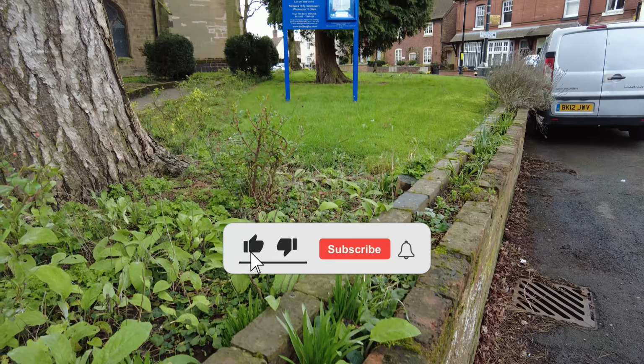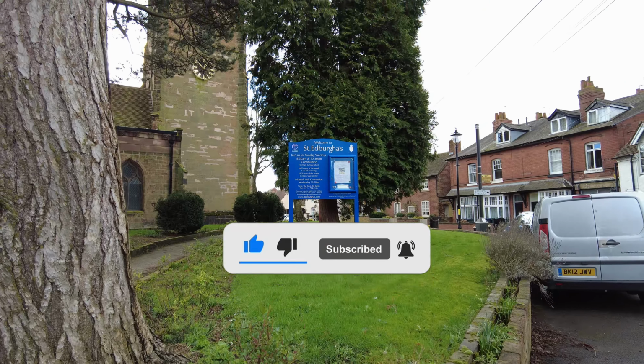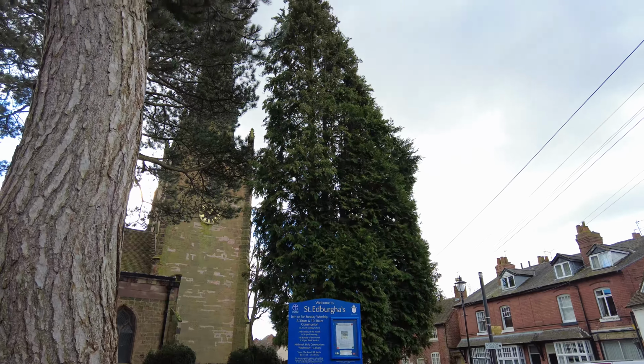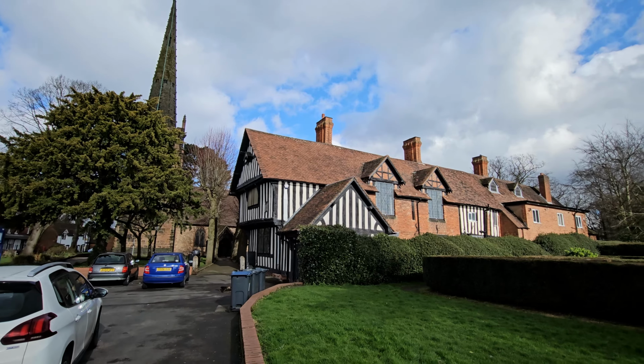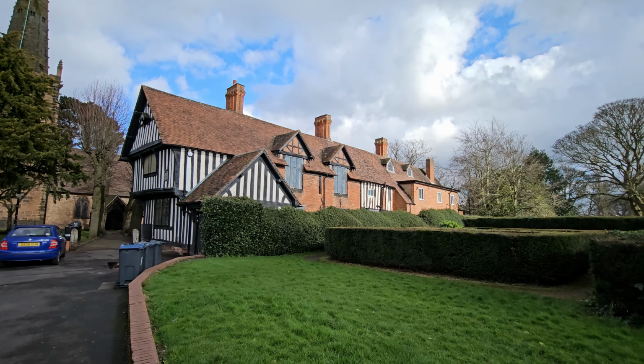Today, our destination is the picturesque medieval St. Edburgha's churchyard in the Old Yardley Conservation Area in Birmingham, England, a place steeped in centuries of stories, secrets, and sacred moments. Join me as we unravel the tapestry of time and explore the rich history of this remarkable site.